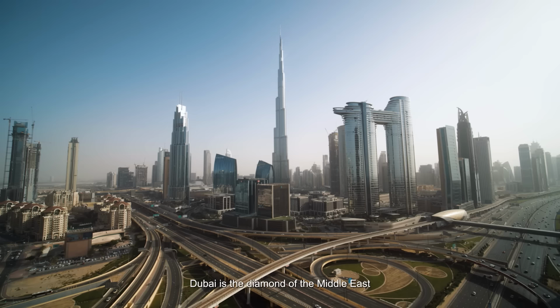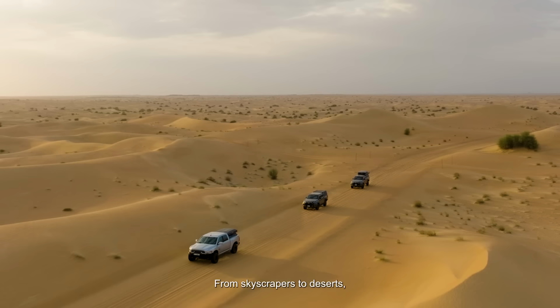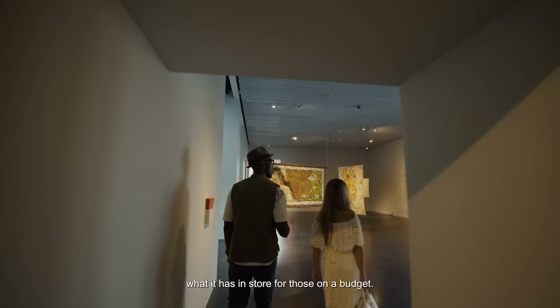Dubai is the diamond of the Middle East and has proudly earned that name and reputation. From skyscrapers to deserts, there are so many activities, attractions, and things to do for those who come to visit. But I wanted to know what it has in store for those on a budget.